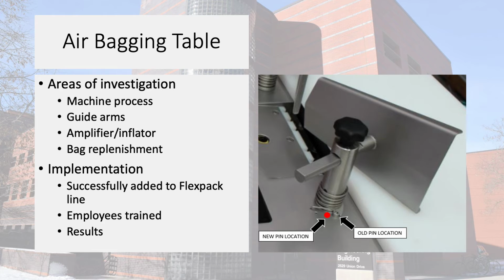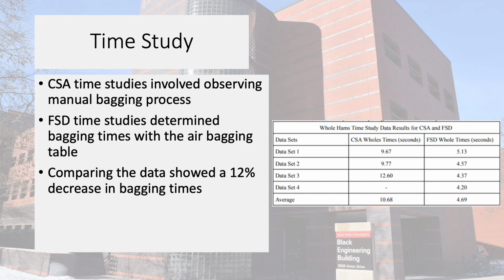Bag replenishment was determined to be a quick process, as the machine uses bags on ribbons of 1,000 or more. Implementation of the air bagging table was successful. Employees were trained on site to operate the air bagging table, and initial results show an immediate 12% reduction in bagging time. Time studies in this project involved observing the bagging area at the beginning of the production line to determine average bagging times and fluctuations in work in progress to identify options to increase efficiency and output.